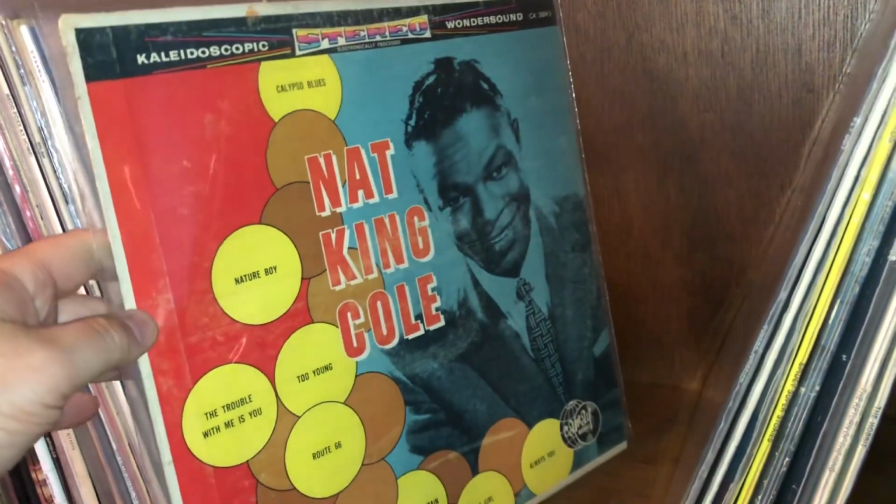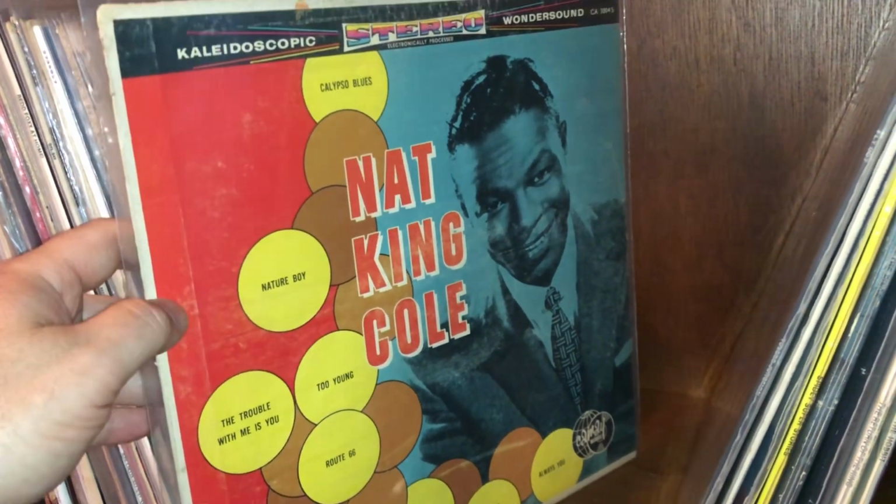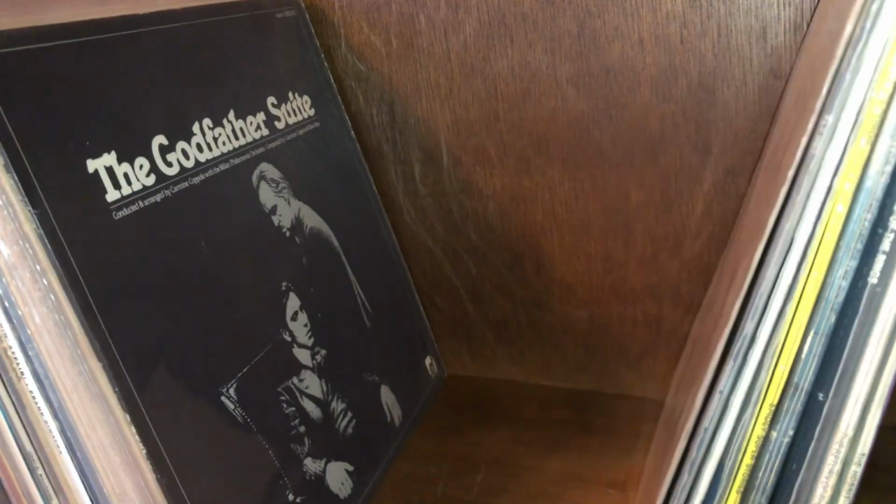So this is Nat King Cole, and in my opinion, Nat King Cole is the best voice ever. There are some great voices, but he's my favorite.